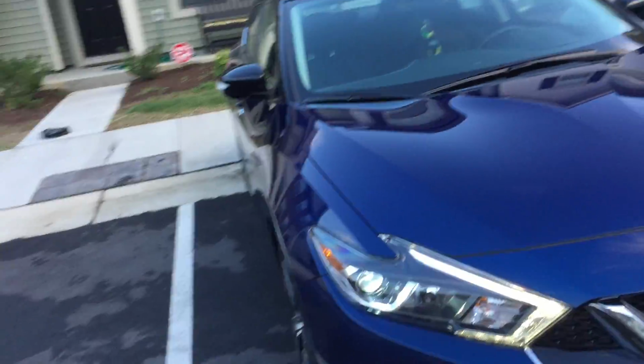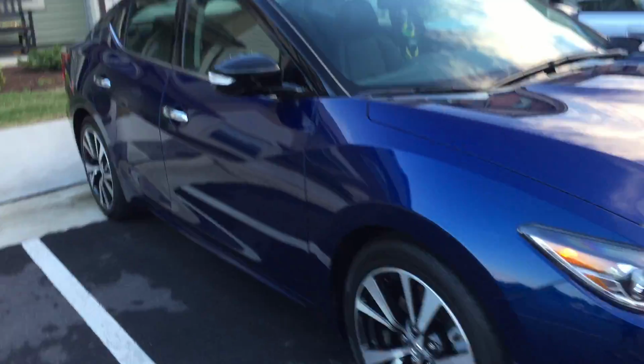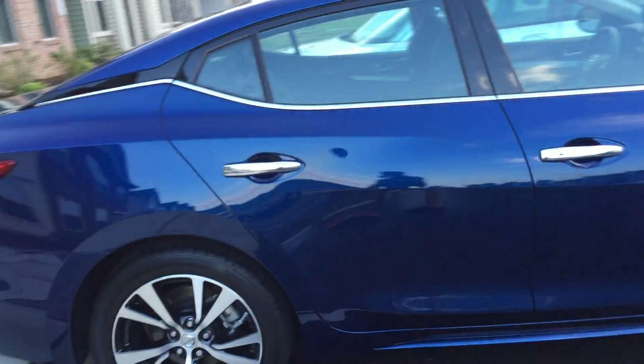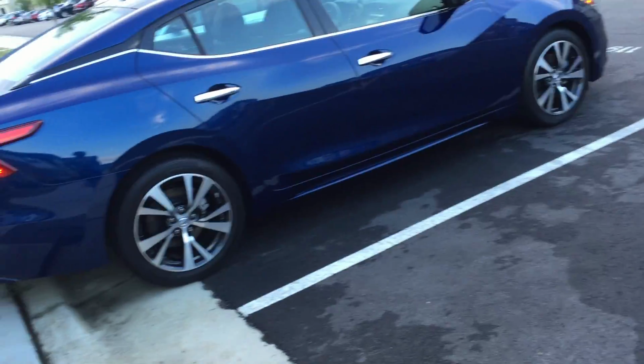The 2010 I had was the SR with the tech package, and it had the 19-inch rims, and getting tires for that car was a freaking pain in the ass. So that was the main reason why I went with the SL as opposed to the SR. And I didn't want to go Platinum because it's a lot of money for features that I'm really not going to utilize. The SL, to me, I think is the perfect trim level for this car.